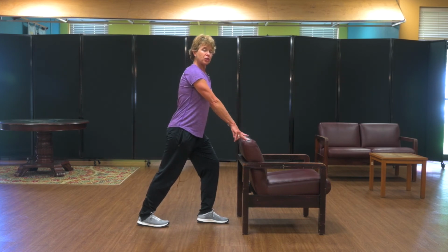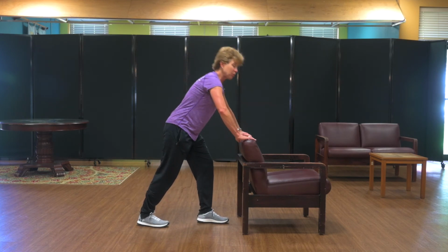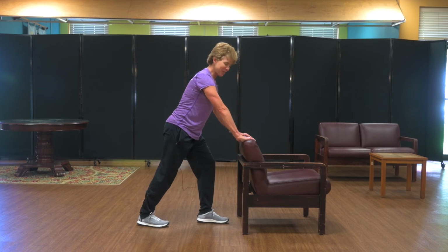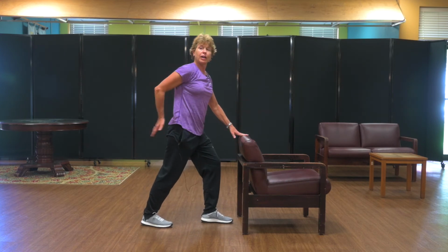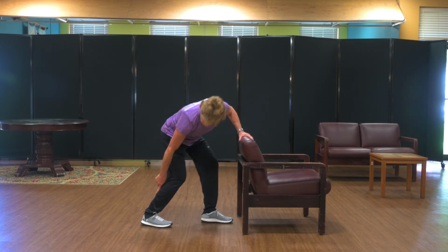Now, what I don't want you to do when I tell people to lean forward to feel that stretch back here, a lot of people do this, okay? Don't do that. What I want you to do is stay tall, get the leg back there, and move your hips forward. Then you're going to feel that stretch back here.